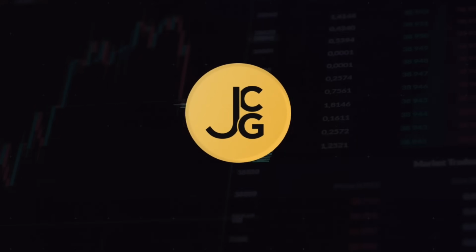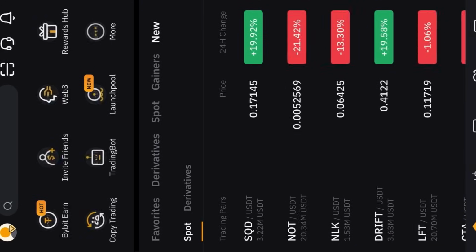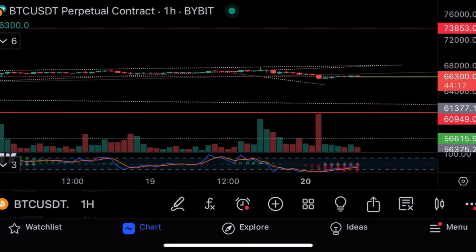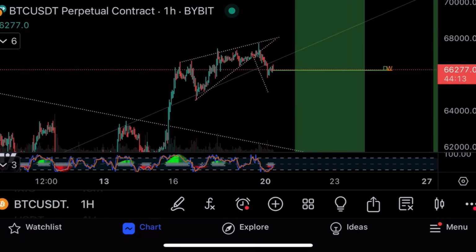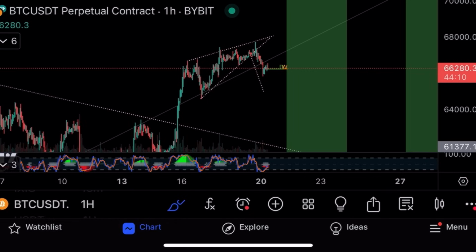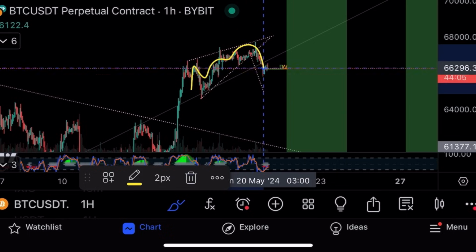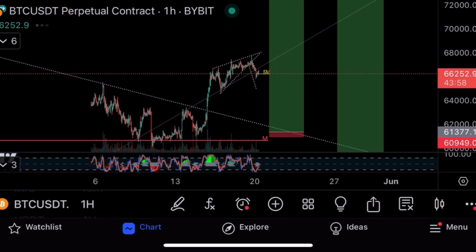Let's jump into technicals for Bitcoin now. Bitcoin is at 66,200, having a bit of a drop yesterday, exactly as I predicted on Twitter. I posted on Twitter about this rising wedge and warned it was going to break down, and it broke down. Target was 65,000, and you can see that broke down.